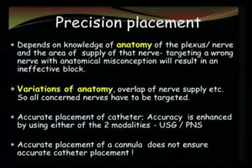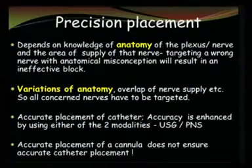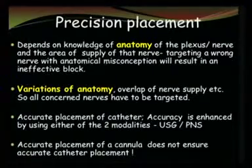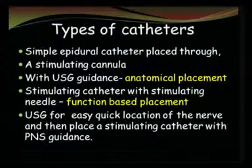All the other aids like ultrasound, peripheral nerve stimulator, etc. are only aids to this anatomical knowledge. And accurate placement of a cannula does not ensure that you will have an accurate catheter placement. So, what type of catheters do we have? Simple epidural catheters which can be placed through a stimulating cannula, or we use ultrasound guidance.